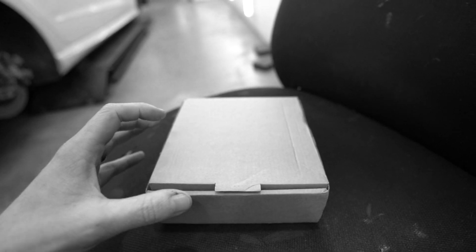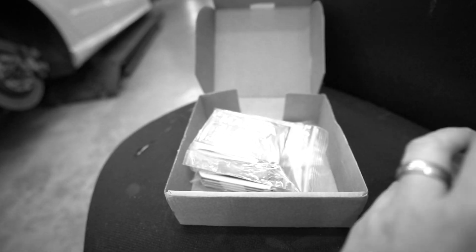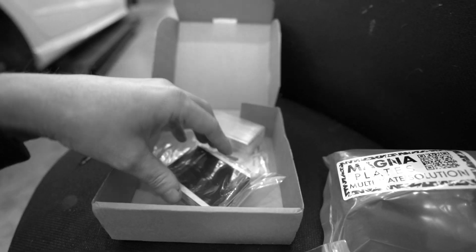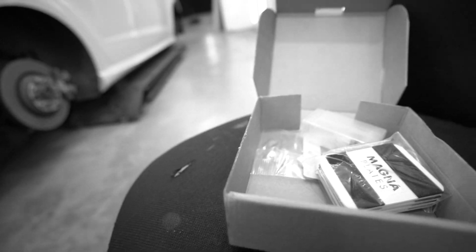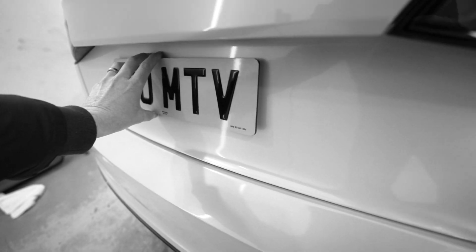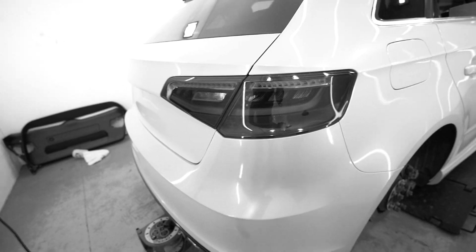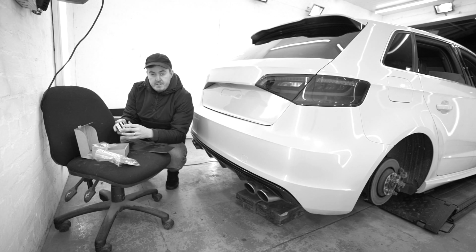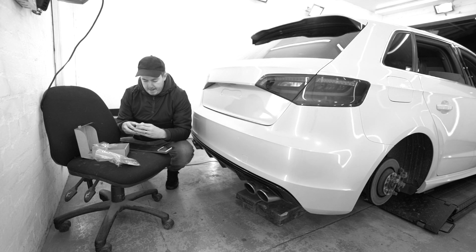So here we have a wee package from Magna Plates. Nice wee magnetic setup to apply the rear plate onto the boot. Just nice, simple 4 pads placed on the rear of this, 4 along the back there, and then it will stick. Means I can apply and remove any time. It'll be nice and clean for any images that I take of the car. So with these plates, all I'm going to do is apply to the rear of my number plate. 4 pads along the back.